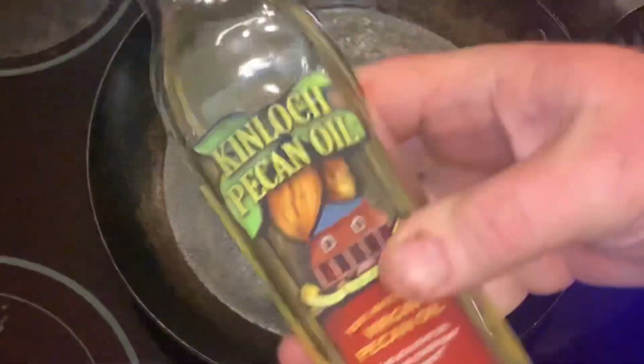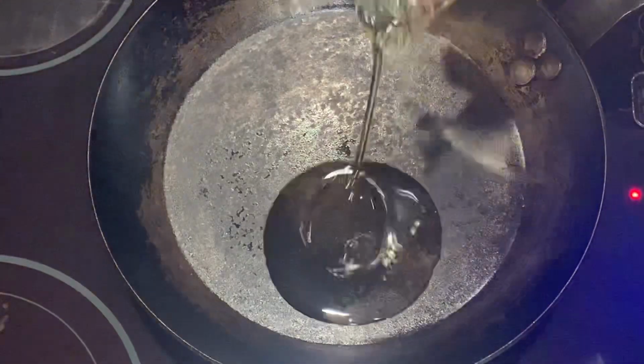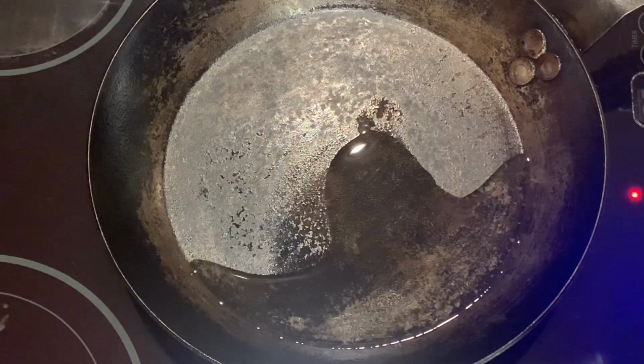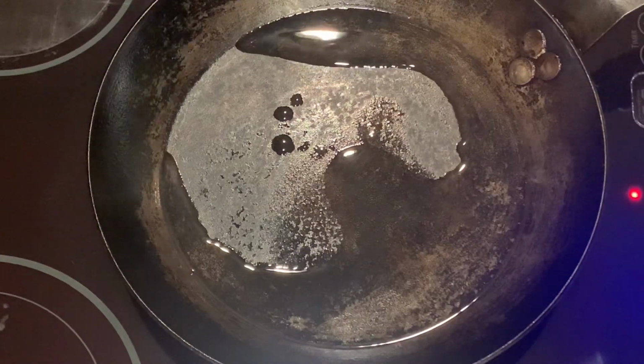To this, I'm gonna add some pecan oil, extra virgin pecan oil, all right? It's a Louisiana product. I really like cooking with pecan oil. It's not that cheap though, but it does a good job. I'm gonna add just a little bit more of that. All right, we're gonna get this pecan oil heated up.